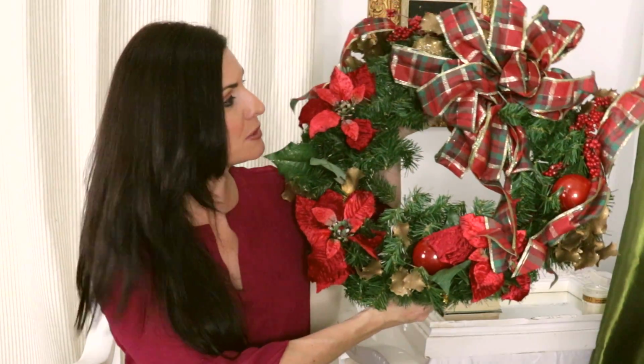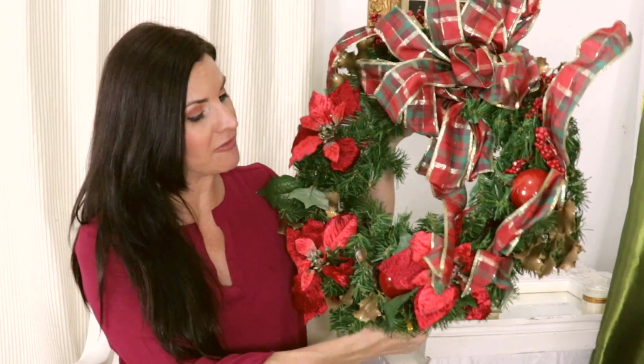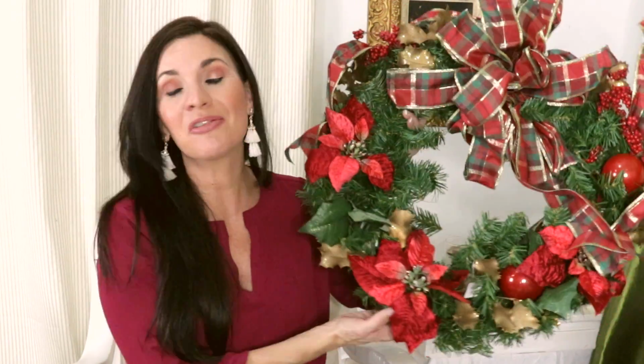I also found this beauty. It was a couple dollars more. The bow may be salvageable. I'm sure that I'll find a way to use it. It did have some poinsettias on it. Now, of course, it's seen better days and it needs a lot of fluffing and TLC, but for a couple of dollars to have this much on it already that I can repurpose and reuse, and also have the base, and I think this one even came with some lights on it. So definitely begin to look for your wreath bases.